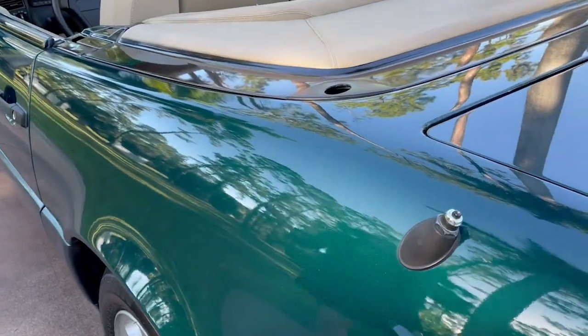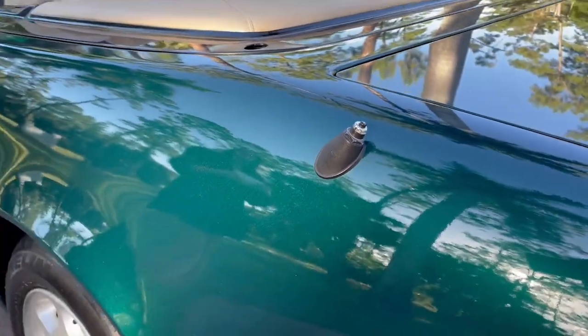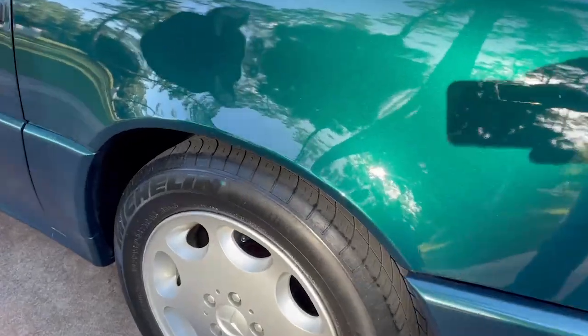That's amazing. And take a look at the stunning color of this car. It's finished in brilliant green metallic. It looks so gorgeous under the sun. Really stands out. Right here we have some factory wheels with Michelin tires.